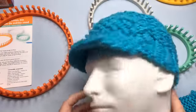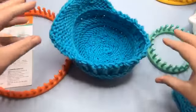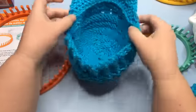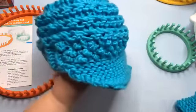So this is the hat. Let me take it off my model. All right, this is it inside. See how it's sticking out like that? I've made it to where this actually angles on its own. Okay, so that is the hat. Here's my second one.